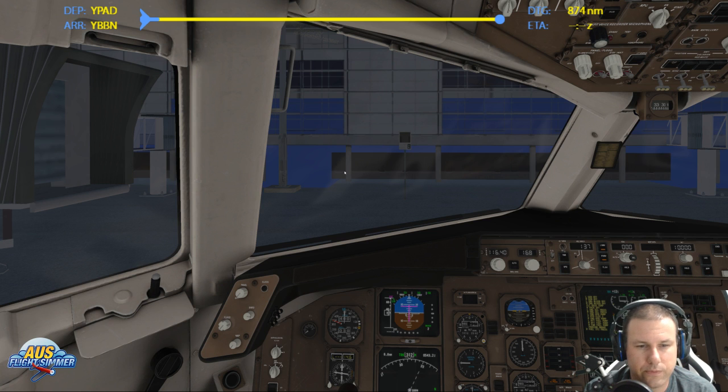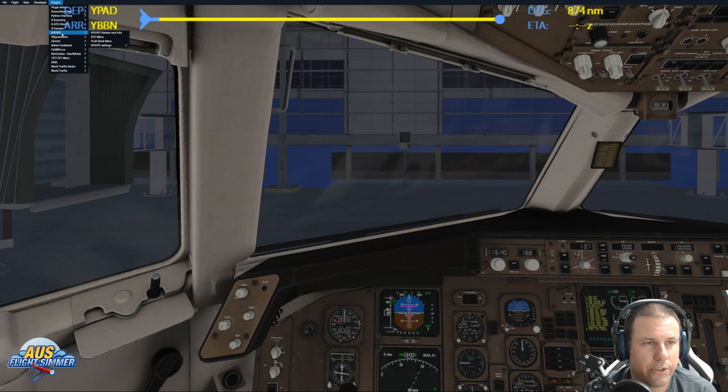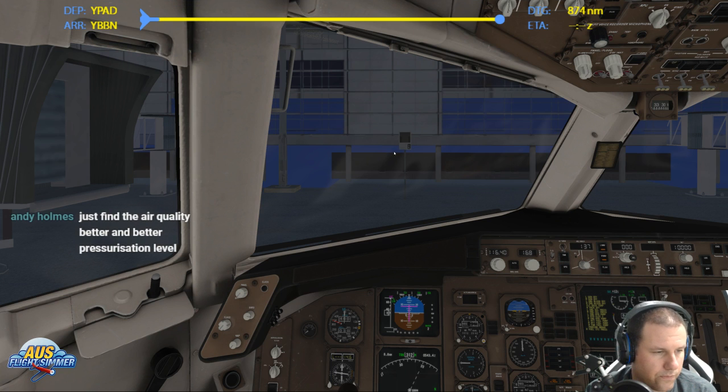Alrighty. I'm forgetting what I'm doing. I'm getting too excited. Ground to cockpit. Tow is driving up.